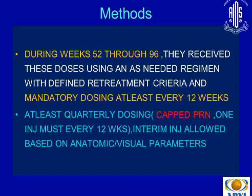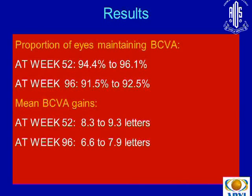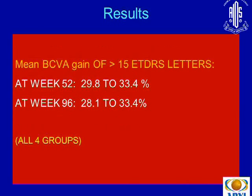So what are the results? The proportion of eyes maintaining best corrected visual acuity at the end of 1 year, that is the 52nd week, is 94 to 96%. At the end of the second year, it is as good, not much statistically significant difference, 91 to 92%, because for the lesser number of injections received, it is not that statistically significant. The visual acuity gains also have been more or less similar, though in the second year they have received fewer injections in this study. So what is the mean improvement in number of letters? Again, anywhere from 29 to 34 letters in all the 4 groups.